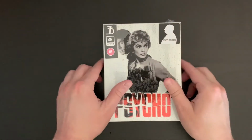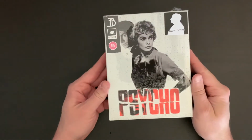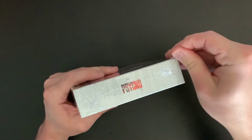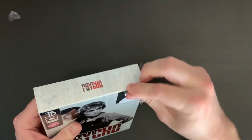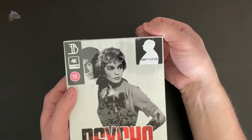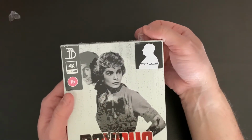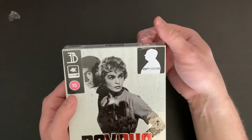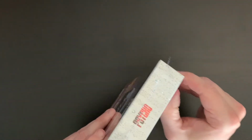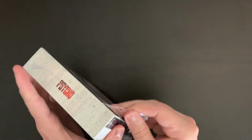Okay, so here is our set. Let's go ahead and take a quick tour around the box. I always like to take the shrink wrap off first. Well, let's take a look before I rip this sticker here. We have the Hitchcock profile here, BluPack number 5. Sorry, Hitch, we're gonna go ahead and tear through you here.